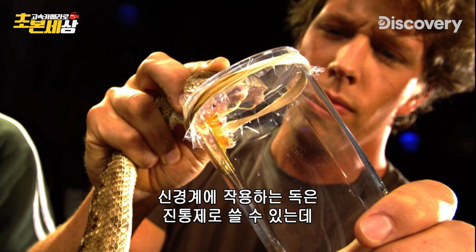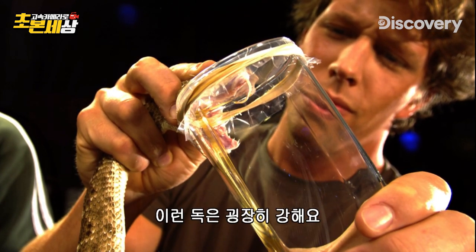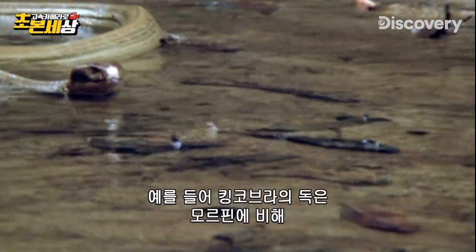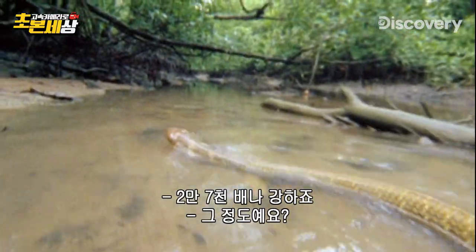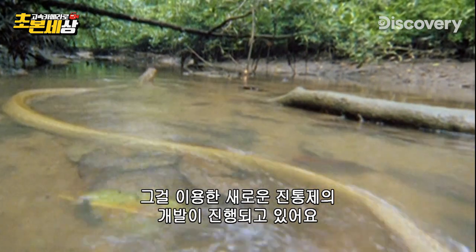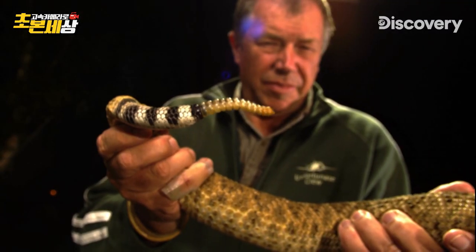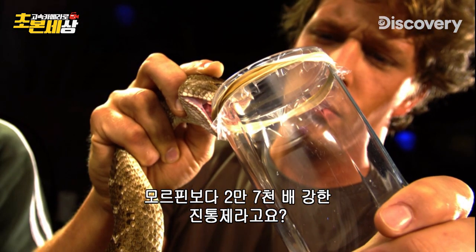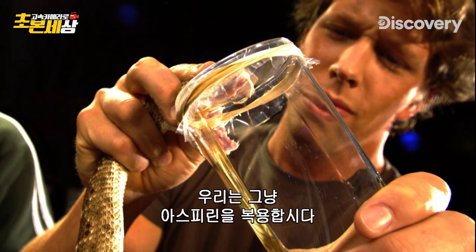Other venoms act on the nervous system. They can be used as new painkillers. And the characteristics of venoms is that they are extremely potent. For example, we have the venom of the king cobra, which is 2,700 times more powerful than morphine. So they're now trying to get that into a new oral painkiller. An oral painkiller 2,700 times more powerful than morphine. We'll stick to trying to pry the lid off that aspirin bottle.